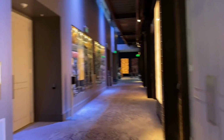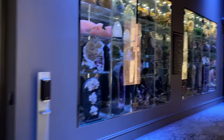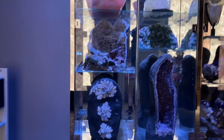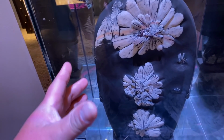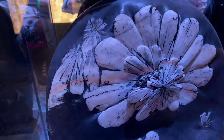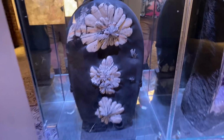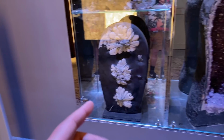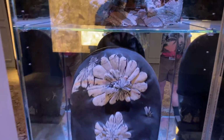Very cool. Over here, they have a nice, cool display set up on the wall of different minerals and specimens. Well, pieces. This penolith, penolite or penolith, I don't know which one exactly it is, but doesn't it look like some feathers there? Like pieces of a headdress. This is an amazing piece. At first I thought it was an Orthoceras setup, but it's definitely penolith or penolite. I don't know.